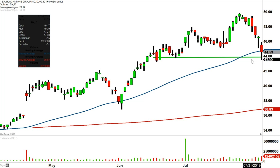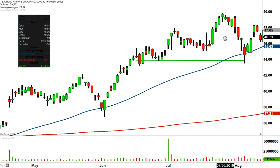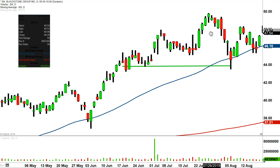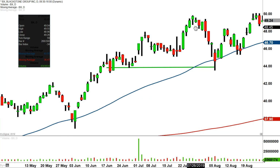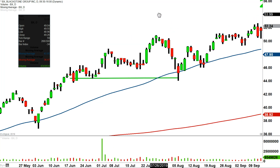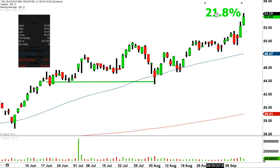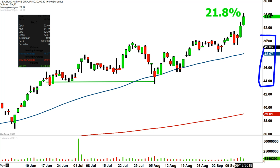But like I said, for the numbers' sake and to try to keep this as conservative as possible, I'm running the numbers off of no entry point down below 44. But let's see how this one played out from this point. And you can see very nice recovery. Pulled back a little bit, but nothing crazy. Pulled back again, nothing crazy. And as of right now, at the recording of this video, it's good for a 21.8% move, which again, when you think about that, this is basically a $50 stock.